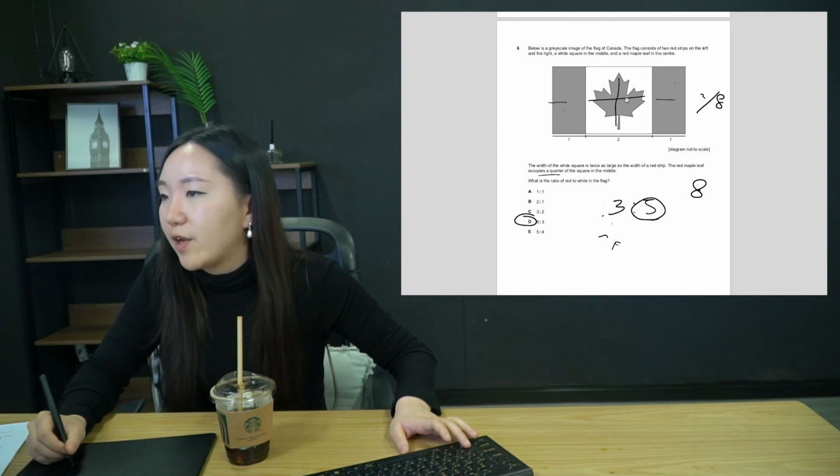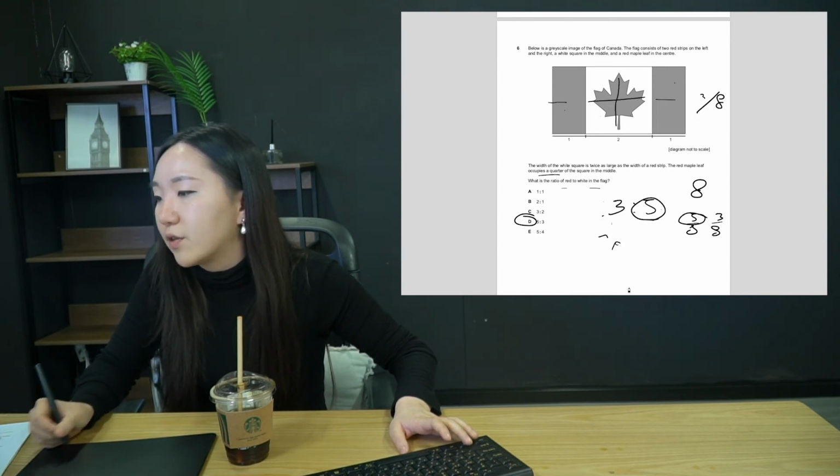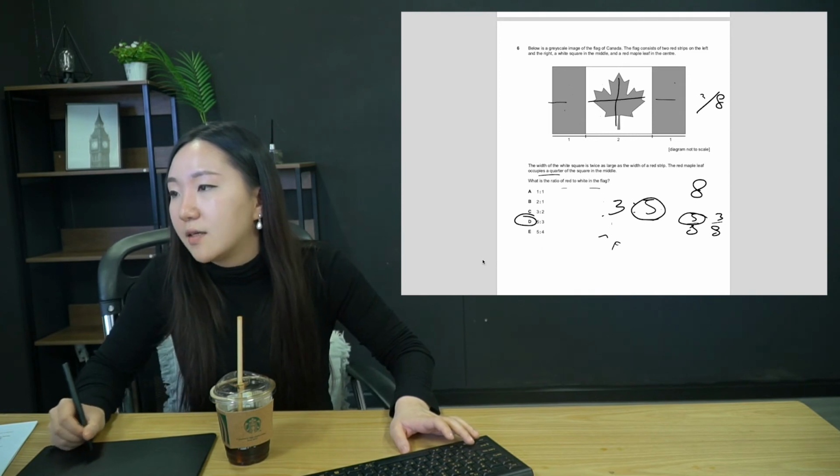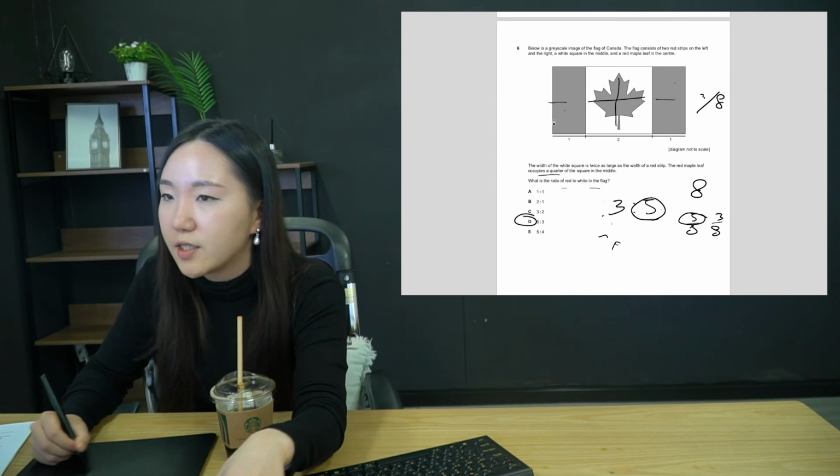So 1, 2, 3, 4, 5 maple square. 5 out of 8 are red, and then the remaining 3 are white. So therefore, red to white, it's going to be 5 to 3. So D. I'm sure there's a better way to do that, but you know, that's how I've done it.